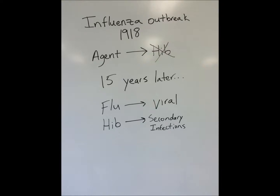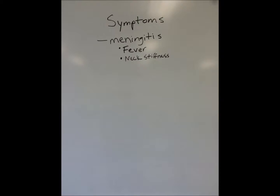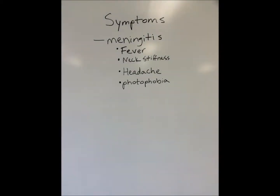With regard to symptoms, there are 6 classic symptoms indicating Hib. The first is meningitis, inflammation of the meninges, which cover your brain. This inflammation of this tissue could lead to fever, increased temperature, neck stiffness or difficulty turning your head, headaches, and photophobia, which is increased light sensitivity.